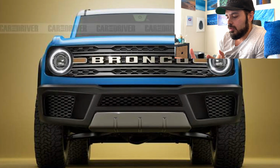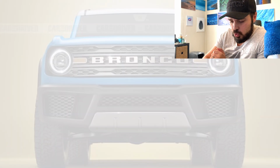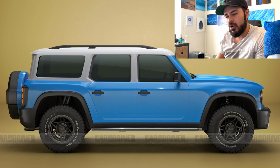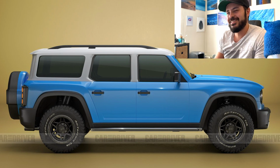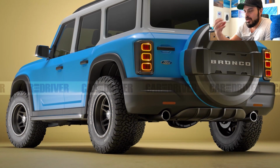Personally, I would like to see a mix of the production ones and then mix that with some of the concepts that we have here, because the production ones that we have here rendered, I think they look too tame. They don't look Bronco-ish enough, if that makes sense. I want more of a boxy look and more attitude when it comes to the Bronco. It needs to have an attitude.